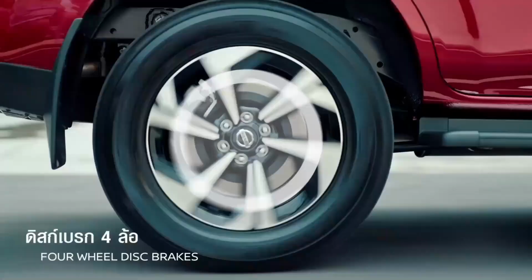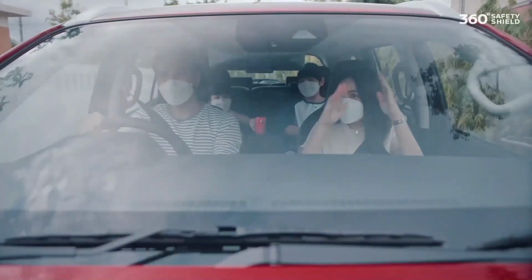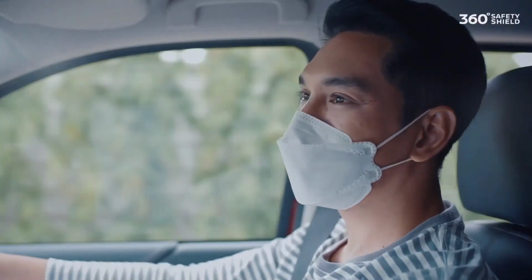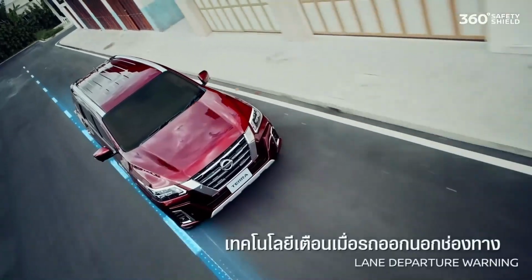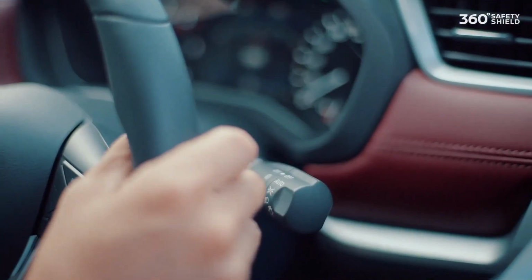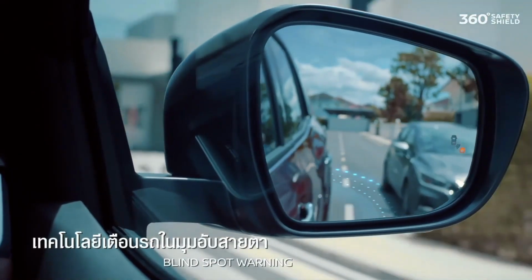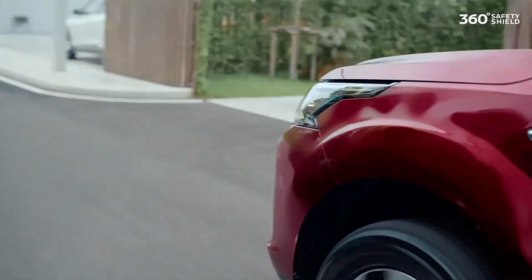For power, all the Terra variants use the same 2.5-liter turbo diesel engine that makes 190 PS along with 450 Nm of torque. A 6-speed manual transmission or a 7-speed automatic gearbox with sequential shift is also present, depending on the variant.